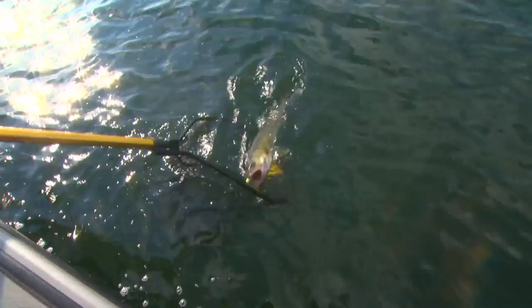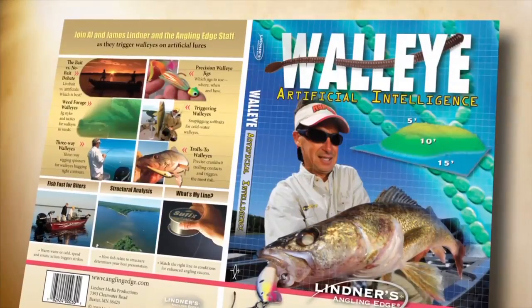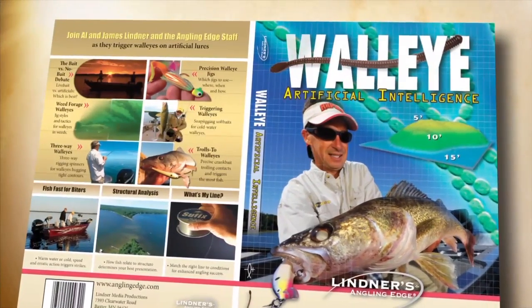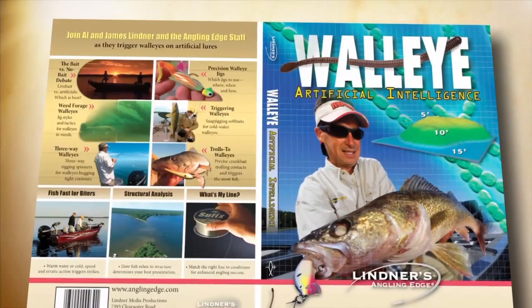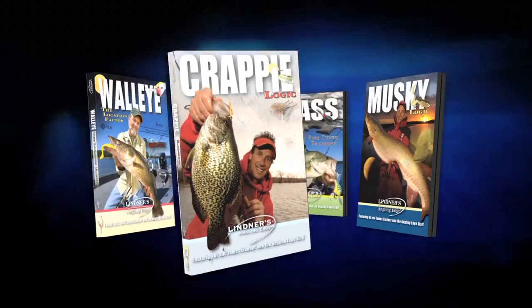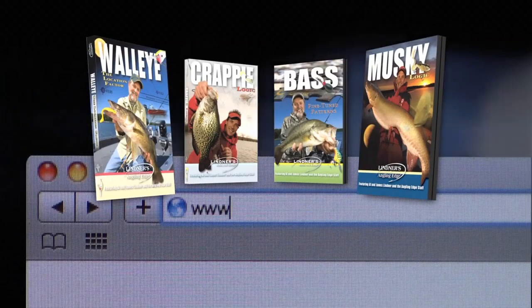And in many bodies of water, it's the best way there is to catch walleyes like this consistently, particularly in shallow water. Live bait isn't your only option for catching walleyes. Jigs, soft baits, and hard-bodied baits are deadly for triggering big fish to strike. Break tradition with Walleye Artificial Intelligence, part of our Angling Edge instructional DVD collection, available at anglingedge.com.